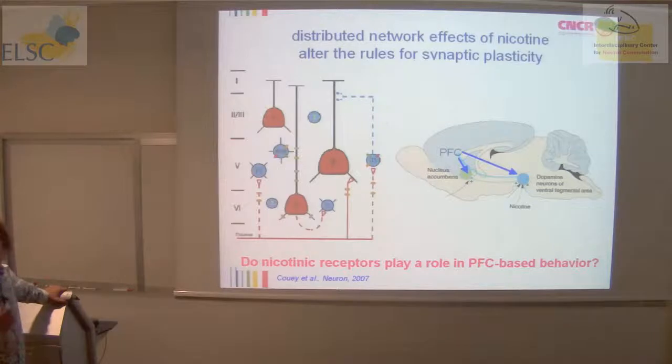But then of course there's the other point that it's very tempting to say an increase in synapse strength is learning something, and a decrease in synapse strength is forgetting something.